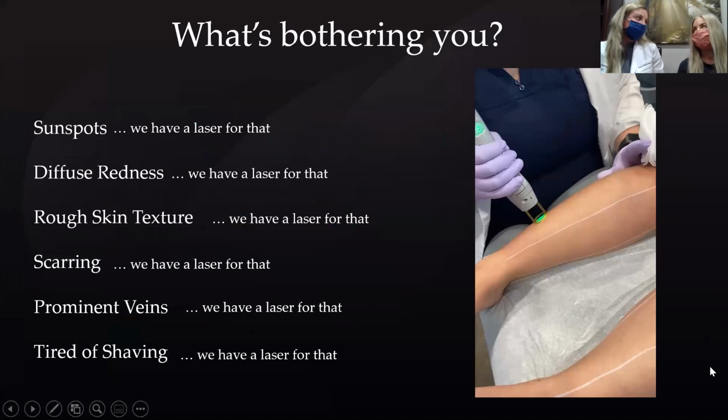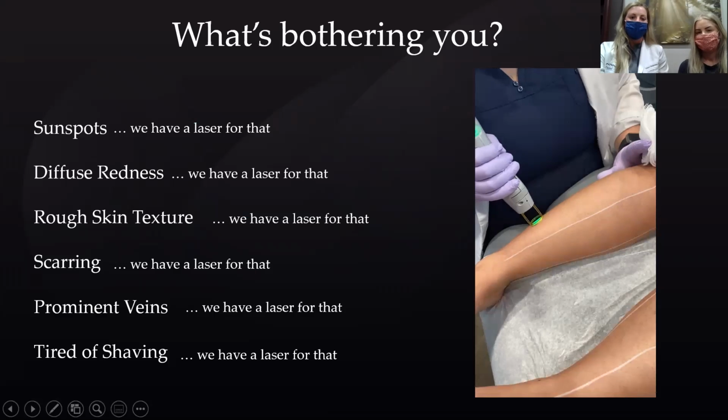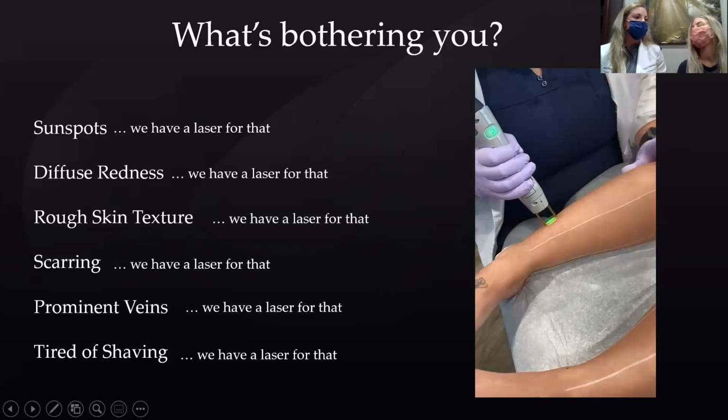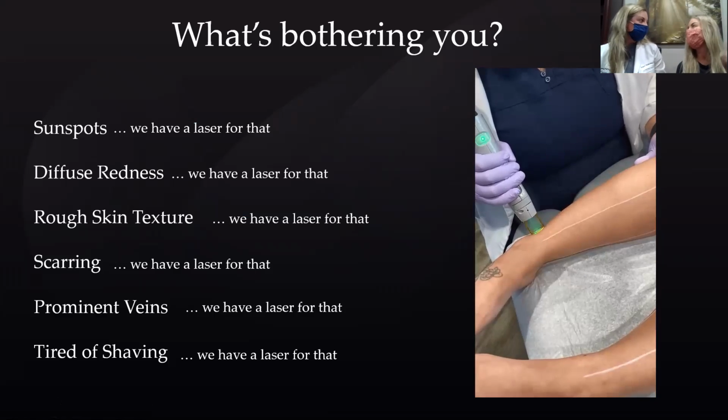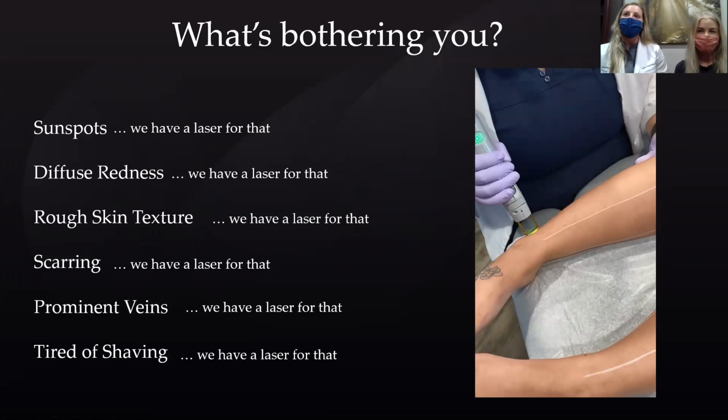So when we say lasers, there is literally a laser for everything. Correct. So every laser has a specific target. So Jamie, if I came to your practice and I said, I have all of these brown spots, what can I do? Laser for that. We have a laser for that. If I came and said, I have mild to moderate rosacea, my face is just always red, what can you do? Laser for that.